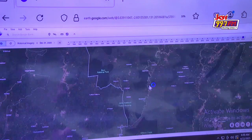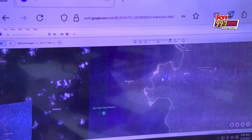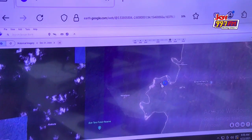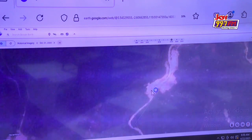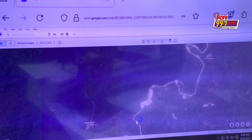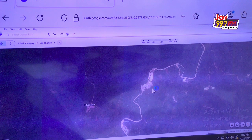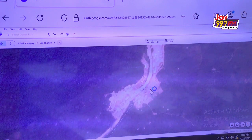Okay. So you're zooming in, right? I'm zooming in to that area. We are talking about the Tano Nimri Forest Reserve area. Now, Kojo, this line you see here is the Tano River. You see that as at 2020, the Tano River was brown. Yep. People were mining in the Tano River.